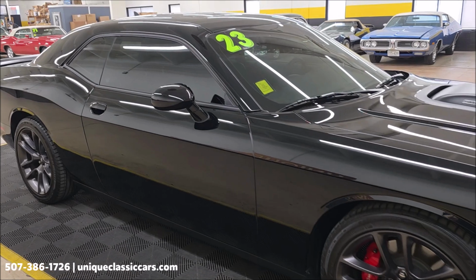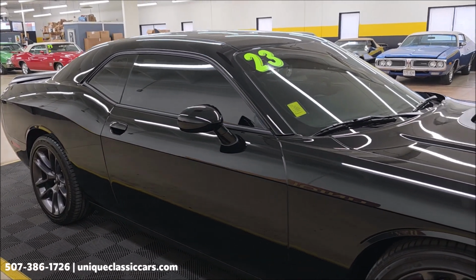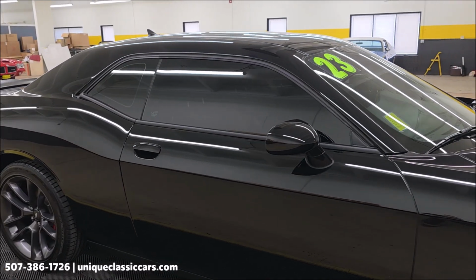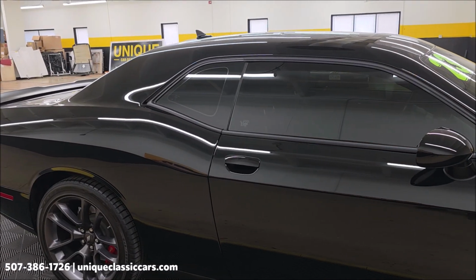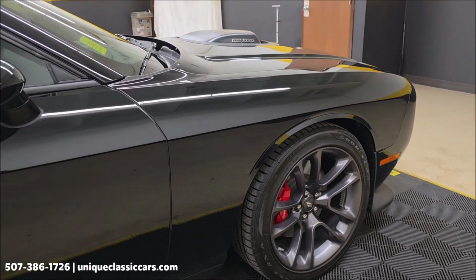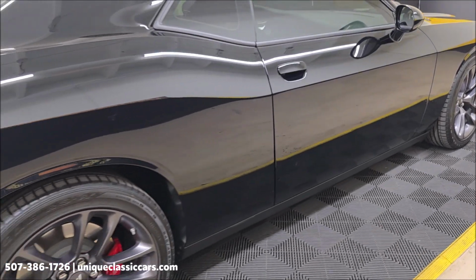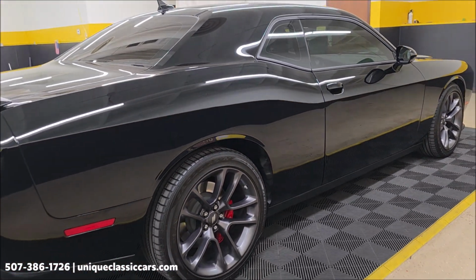All right, as you can note, the side glass and windshield are dark, so know your local and state laws as far as your percentage of window tint that you can have. I want to make you aware of that. Take a look down this passenger side. You can see it's really free of any major nicks, dings, scratches, and again, look at the reflection of the wall behind me.